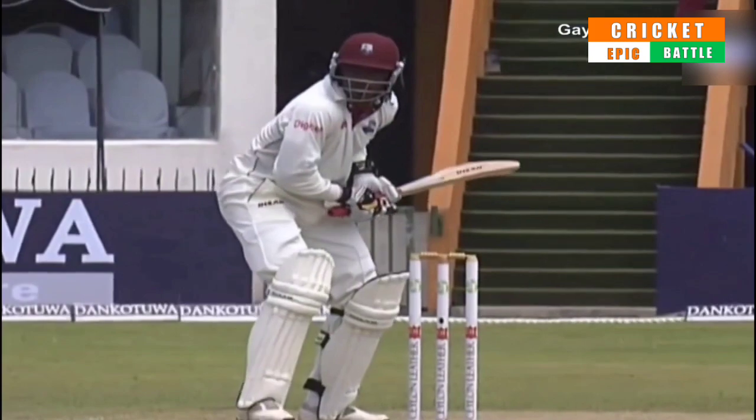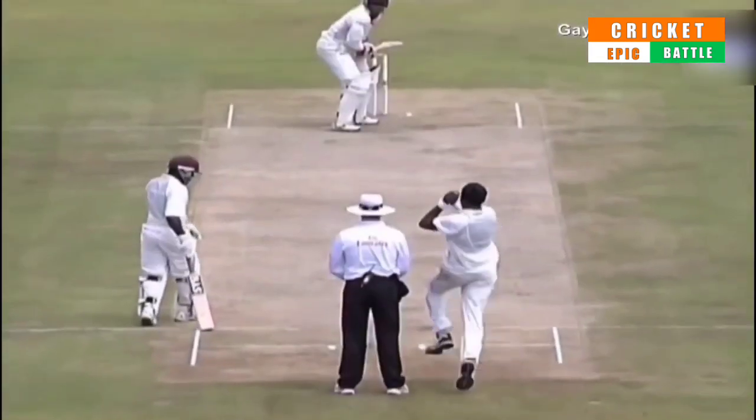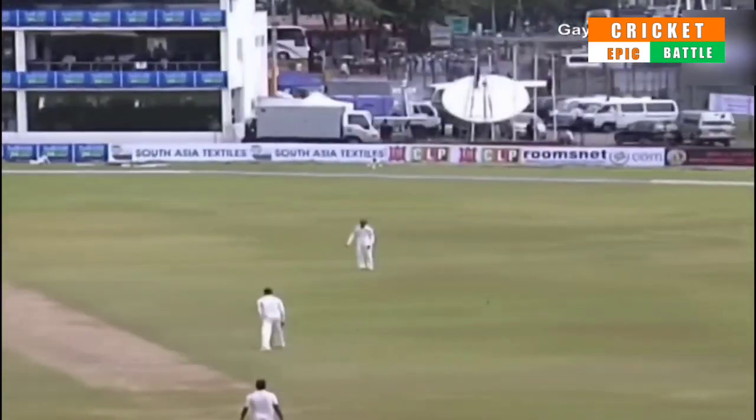And for me, these are crucial periods in the subcontinent against the new ball. There was a little bit of seam movement initially, and Tushara's first run came in his third over. He was consistent, but just seems to have lost it.